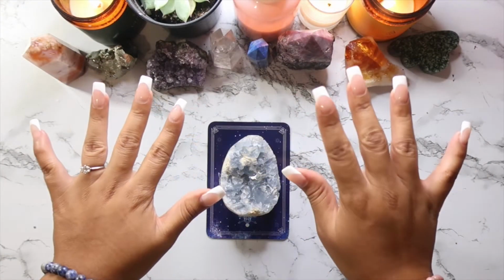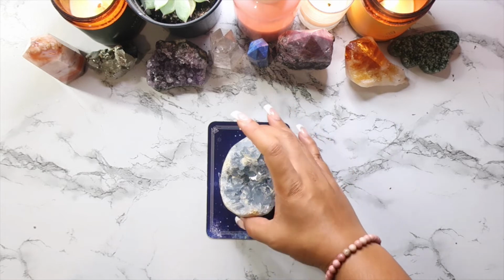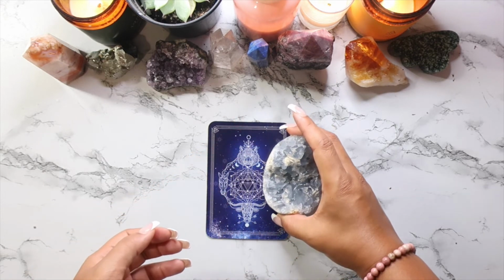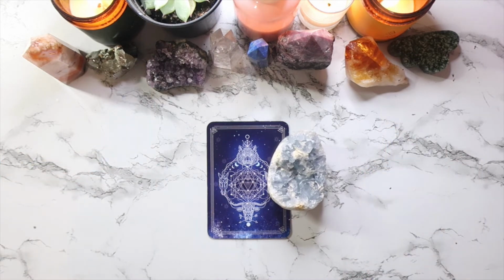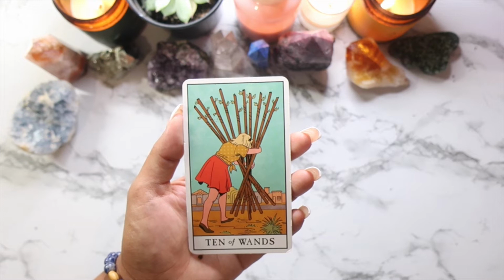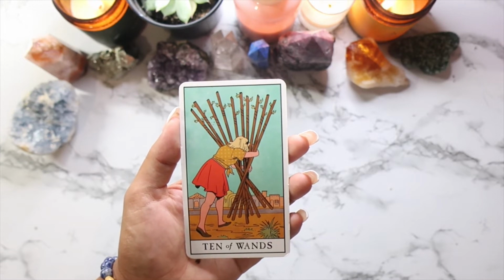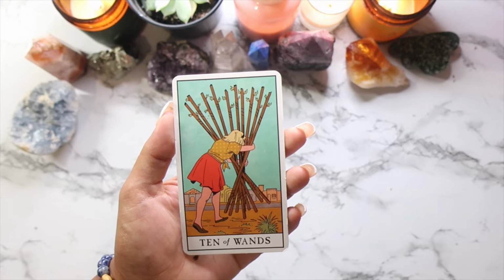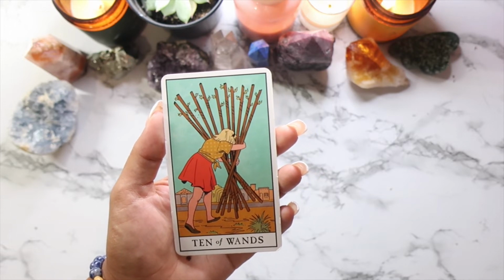Hi, pile three. If you chose the celestite egg, then you are in the right spot. And let's dive right into your reading. So pile three, first off, I do feel like you've been working really, really hard. And I feel like you have a lot of responsibilities on your plate.